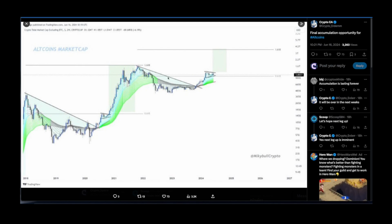And now final accumulation opportunity for altcoins according to Crypto EA. So guys, also from the standpoint of the Madrid ribbon, things are looking very juicy, right? Because that Madrid ribbon also flipped green not that long ago, which means only one thing if you are going to look at the previous cycle.